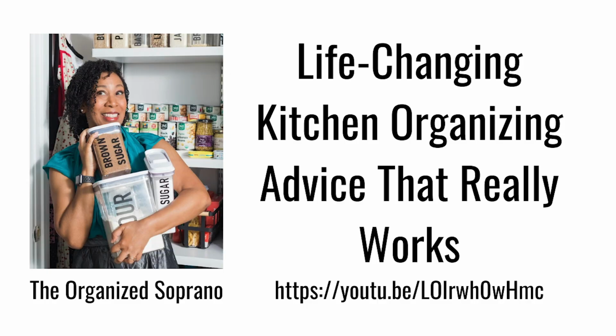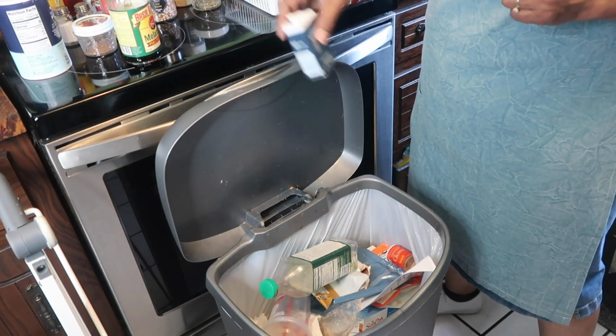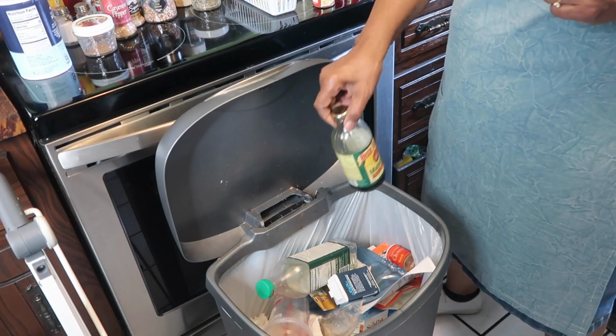So did the 3 tips that I pulled from the Organized Soprano video, life-changing kitchen organizing advice, actually work? Yes, it did. I am really pleased with how my spice cabinet turned out, and I can find what's in there. Now, it is still full. I still got a lot of stuff, but I've discarded some things that were outdated. I discarded some things that I just absolutely don't use, and I can see what's in there.